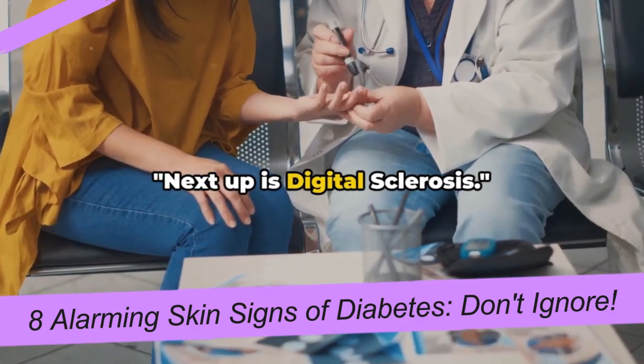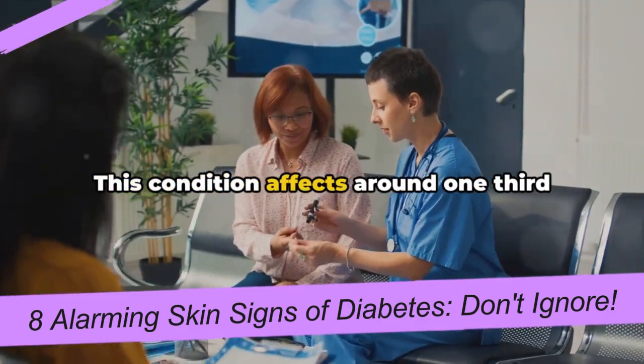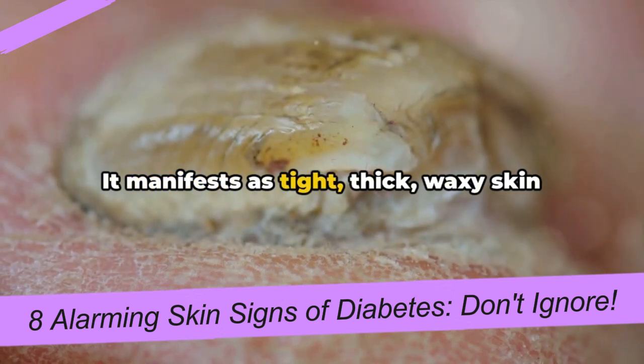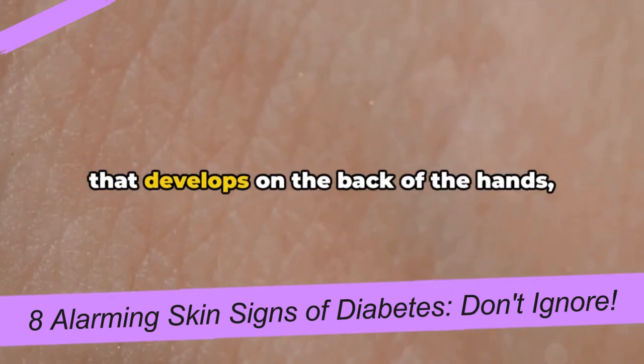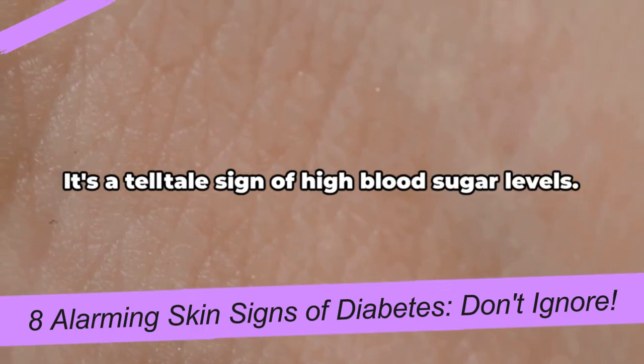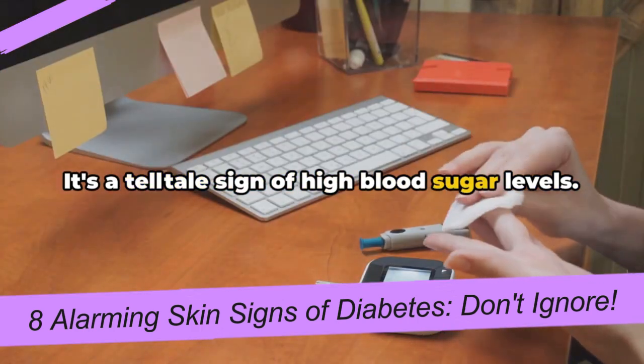Next up is digital sclerosis. This condition affects around 1/3 of people with diabetes. It manifests as tight, thick, waxy skin that develops on the back of the hands and occasionally on the toes and forehead. It's a telltale sign of high blood sugar levels.